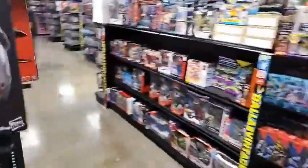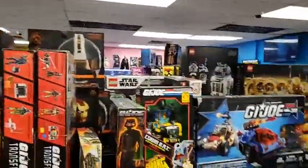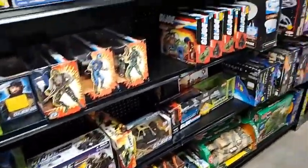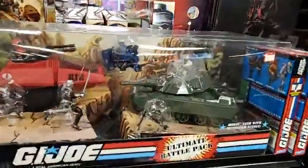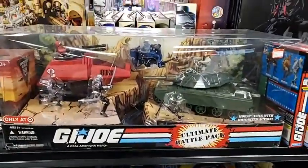And if you go around, this is all just the modern G.I. Joe stuff. Vehicles, vehicle sets. Really, really good stuff. We got some really good stuff. This one's cool. This is one of my favorites. This is a good set.